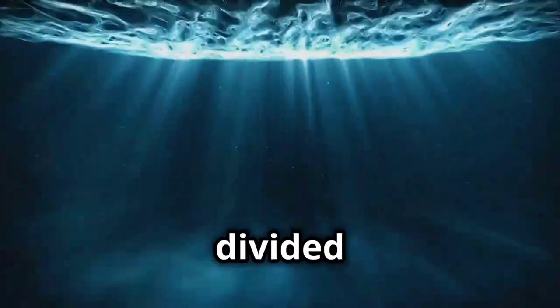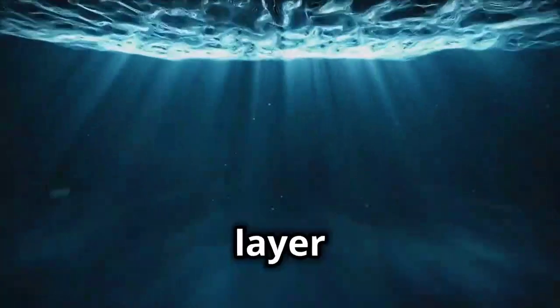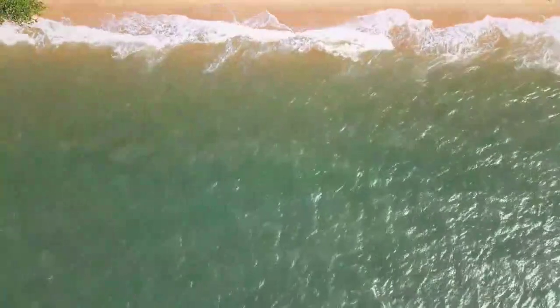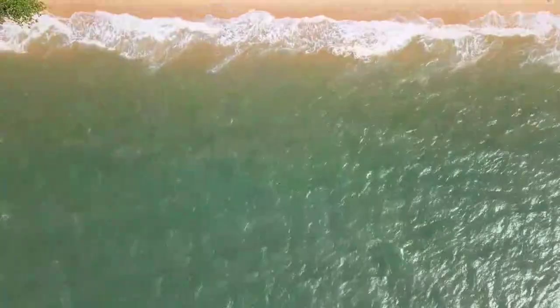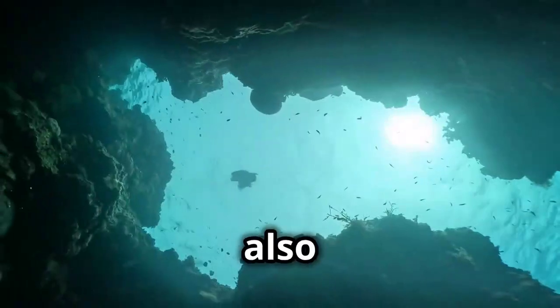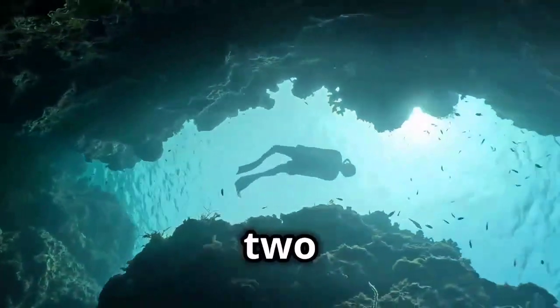The ocean is divided into different layers based on depth and light penetration. Each layer has its own unique characteristics and supports different types of life. Let's start with the uppermost layer, the epipelagic zone. The epipelagic zone, also known as the sunlight zone, extends from the ocean's surface to about 200 meters deep.